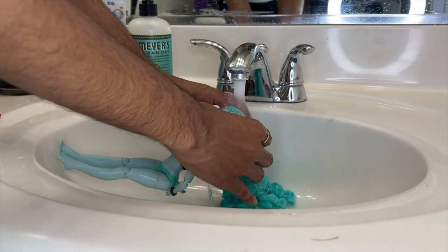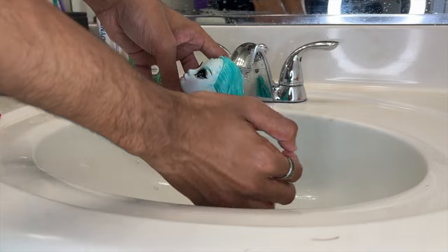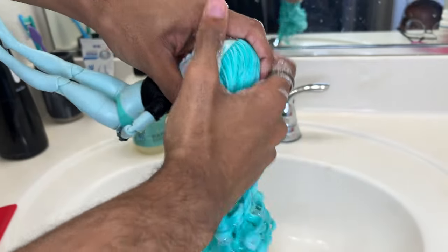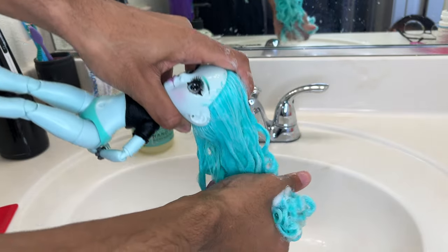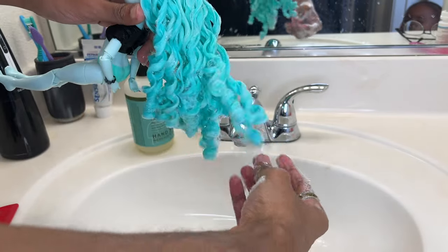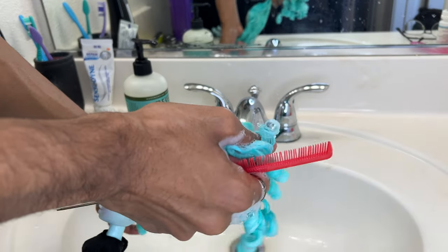Just starting off by using cold water this time, and I didn't show it, but I used the hand soap that you see in the background. It's Mrs. Meyer's. I used to use it all the time. I love Mrs. Meyer's. I don't think it makes the hair any different from when you use hair shampoo or conditioner or whatever.